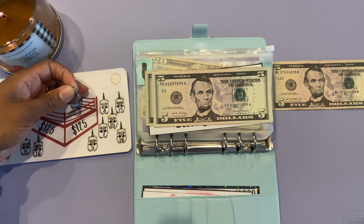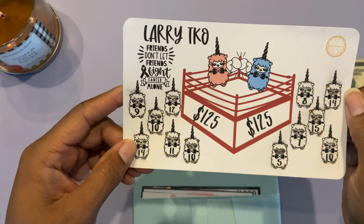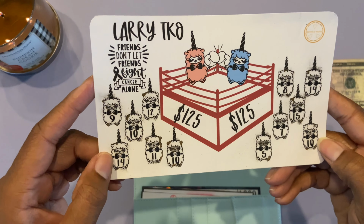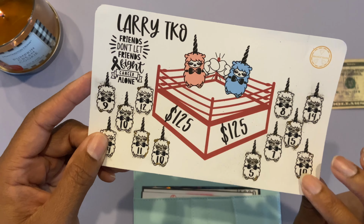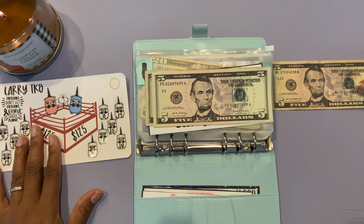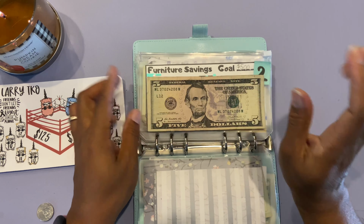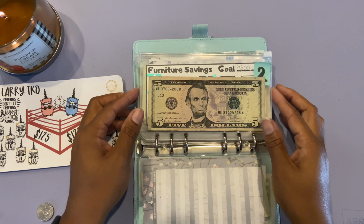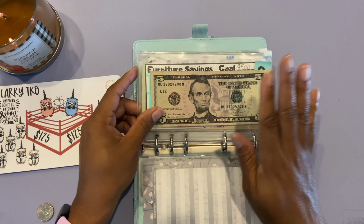All right. So $5. These are very good quality, by the way. Like, I don't know how she was able to make these scratch offs in the shape of Larry, but I'm impressed. She did a really good job with that. So, of course, I didn't move the envelopes. So furniture is the one that gets $5. And this also is from Dee's Digital World, this tracker.